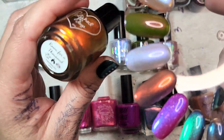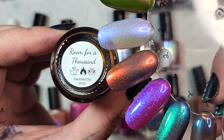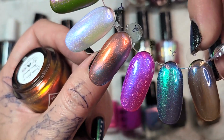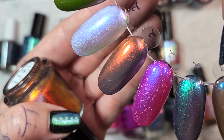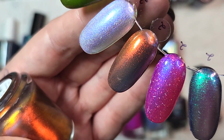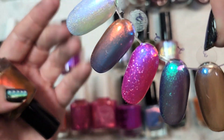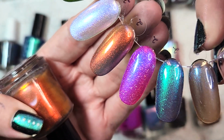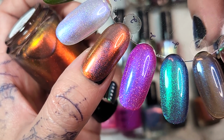Next up has got to be one of my favorites from this entire haul. This is Room for 1,000. This is in 2 coats with a glossy top coat, and I know it is a bit on the sheer side, but I love this in 2 coats, and I wanted you to be able to see the base color. I was a little bit concerned that 3 coats might completely obliterate the fact that this is a purple base. It's a purple base. I mean, look at that beautiful, beautiful color. Hopefully you guys can see that purple tone, and then it is just jam-packed full of that amazing fiery glow.